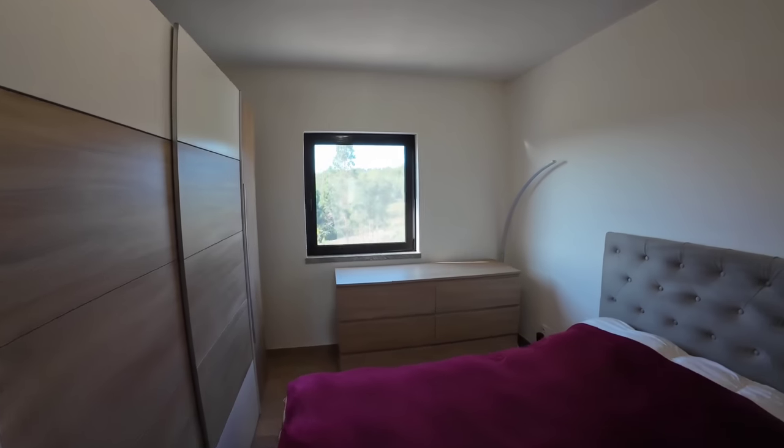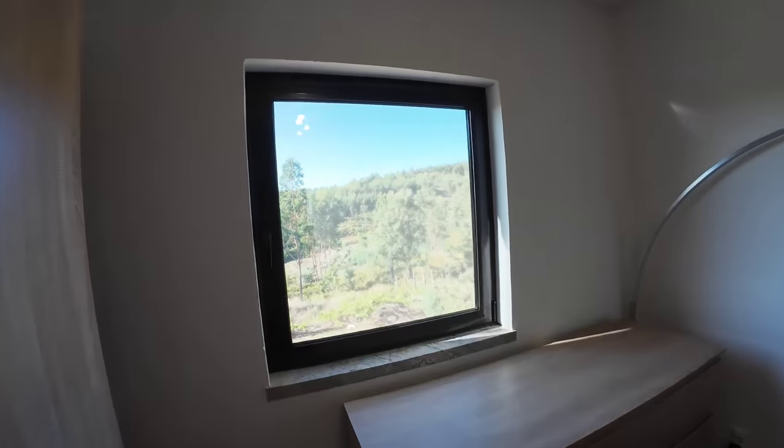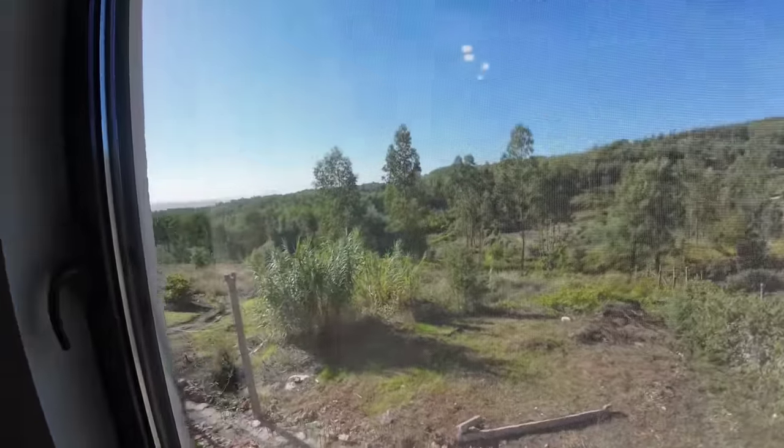I'm just going to quickly show the view from this primary bedroom. So there you go, same view.